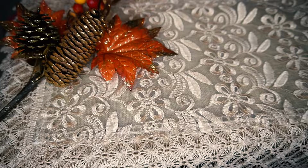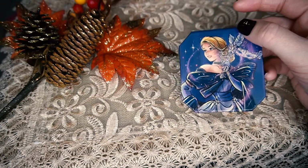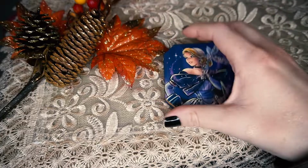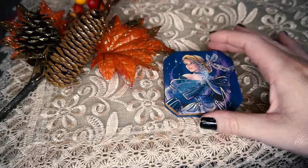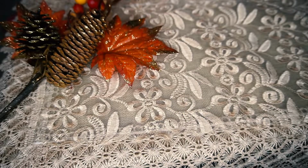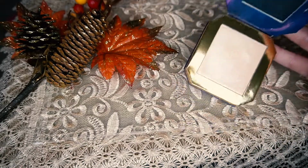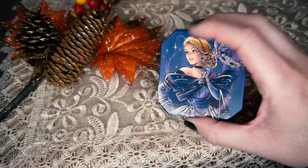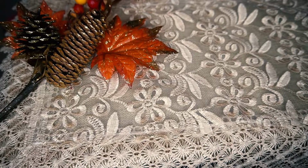Oh, this one I will keep forever. This is Cinderella, yeah. This is the Horse and Carriage Pressed Powder Highlighter by ColourPop. This was from one of their first Disney collections, or the first Disney collection after I got into makeup. The packaging is so, so pretty. And the highlighter is actually beautiful, and it works really well on my skin, so I will definitely keep that.